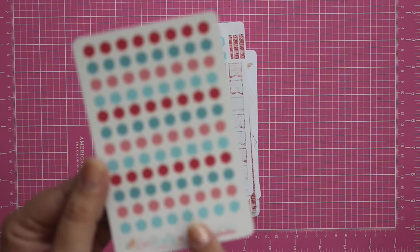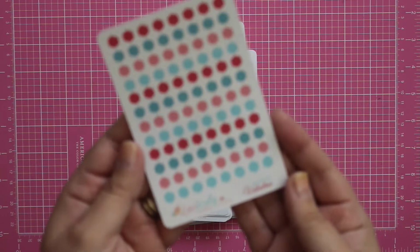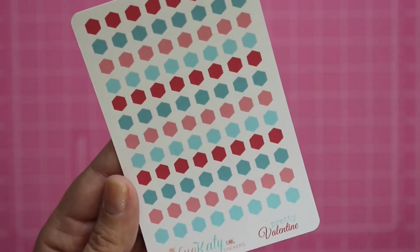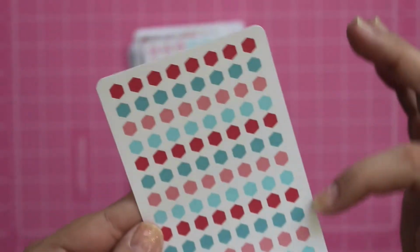These do fit in the, come back into focus, please. We're not focusing. There we go. These do fit in the daily trackers in the Inkwell Press, if you're wondering. So this is the basic color scheme, and then we're going to show some more.